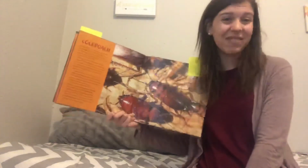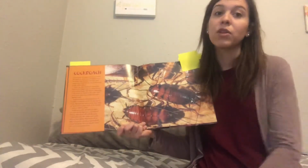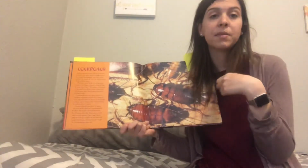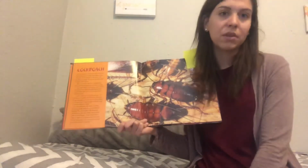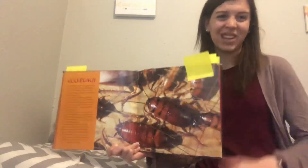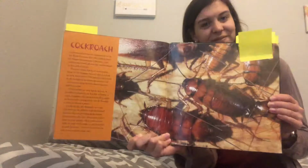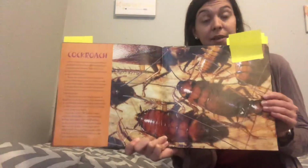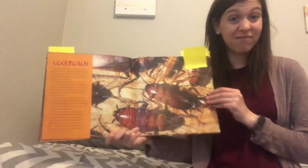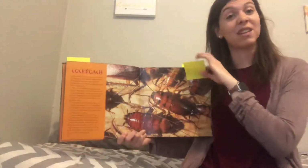They like it when it's dark. So if you turn a light on and there's cockroaches in there, they will run under the tables or whatever you have in your house to hide. So they don't like sunlight, which is silly because I love sun. So these are some creepy crawly bugs that live somewhere else that do different things. They're kind of cool. I like that they can run so fast.